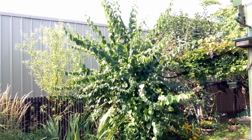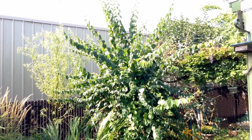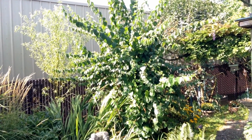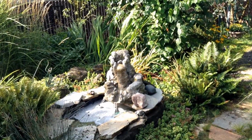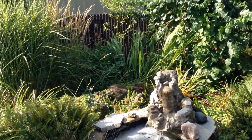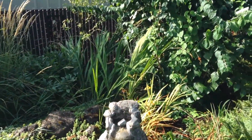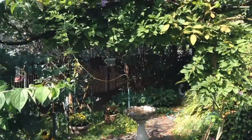And look at what the mock orange has done. It's gone crazy, as I told you it would. Remember, it was just that stump in April that you thought would never grow. That's the reason we cut it back, because if we didn't cut these things back in the fall and in the early spring, we would have a place where we'd have to take a machete to get through.